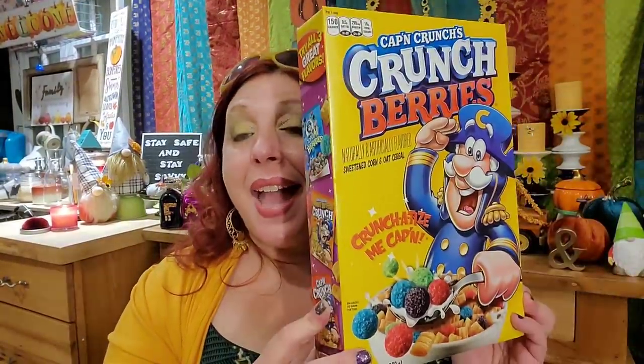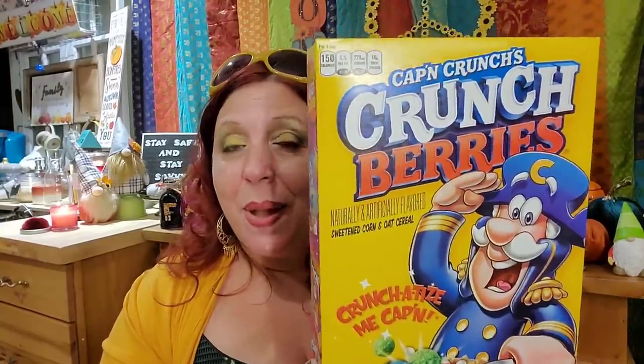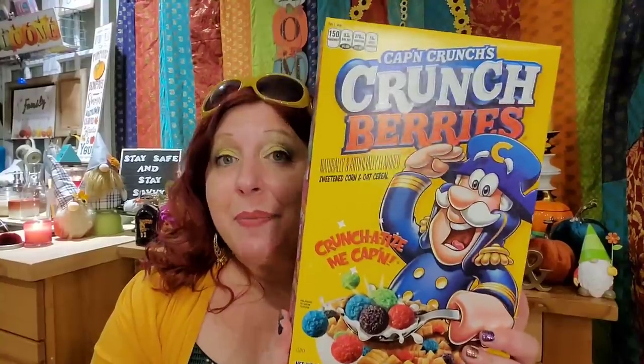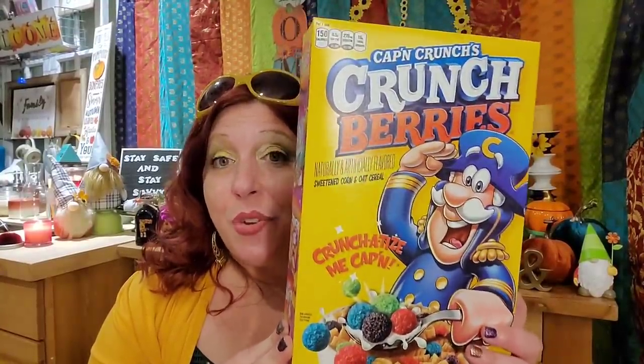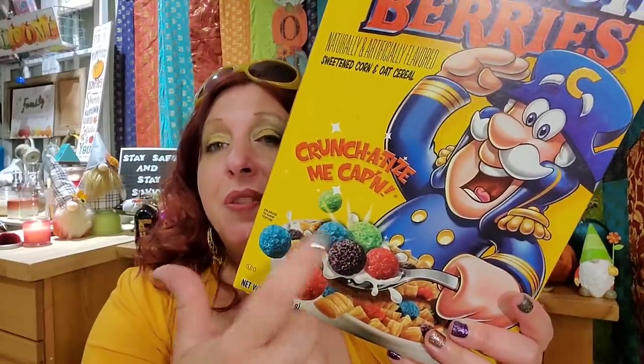You guys, I completely forgot. I do have another food item and an exciting one. I did pick up two boxes of this incredible deal, Captain Crunch Crunch Berry Cereal. And this is the Captain Crunch that has the multi-flavored berries.